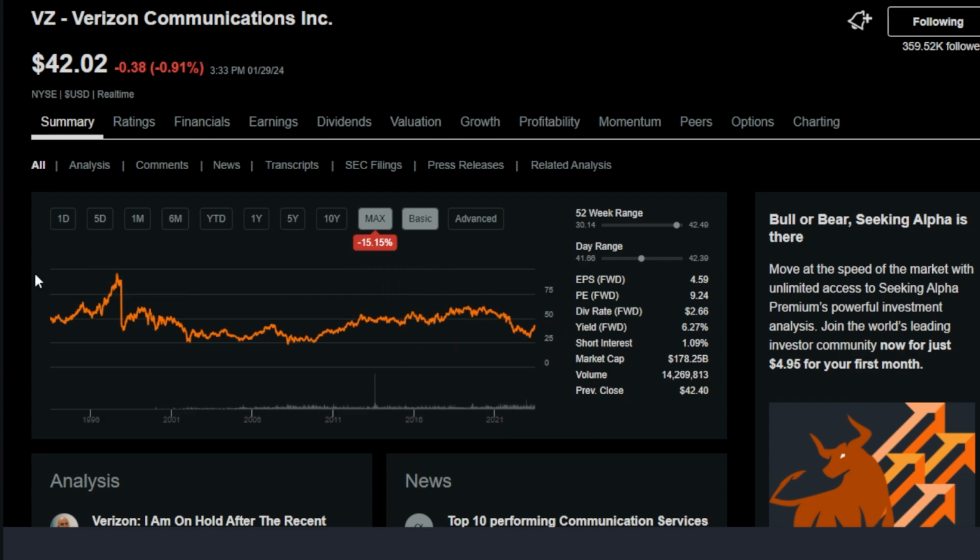Now, to state the obvious, Verizon stock is down around 15% on the all-time max time frame. And of course, even though this does not include the massive dividend that Verizon has paid along the way, it still has been a stock that hasn't had the performance that a lot of investors like myself would have hoped it to have.